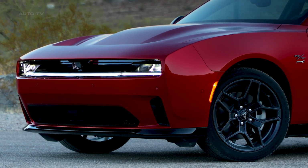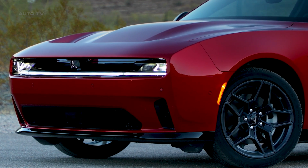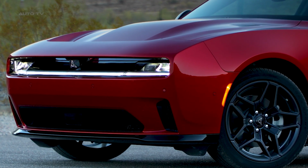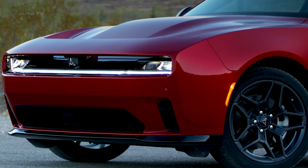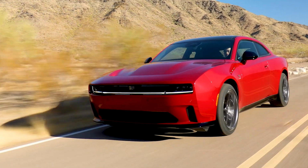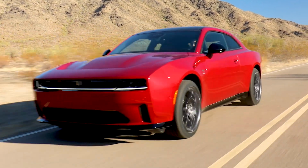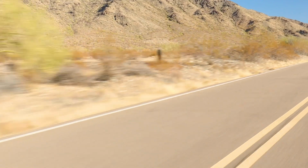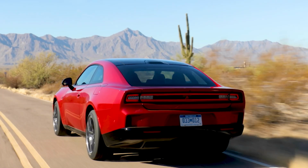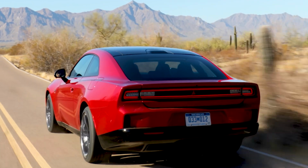Walking around it, you notice how they've nailed those classic proportions. Wide hips, aggressive stance, and this sloping fastback roof that somehow makes the old Charger look conservative. It's lower, sleeker, and honestly, way more athletic than before. And those flush door handles? They're not just for show. They help this beast slice through the air with a 0.28 drag coefficient. That's supercar territory, folks.